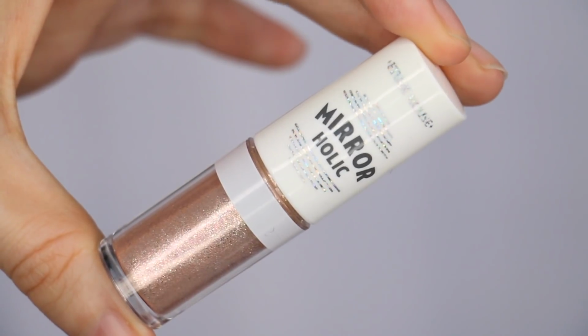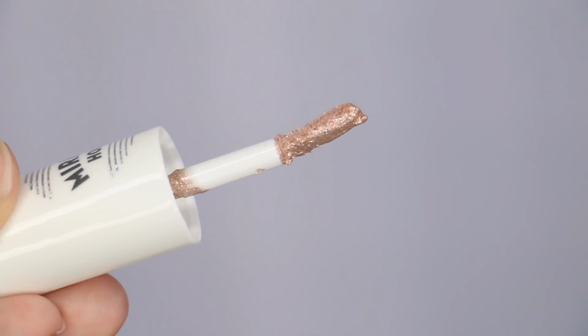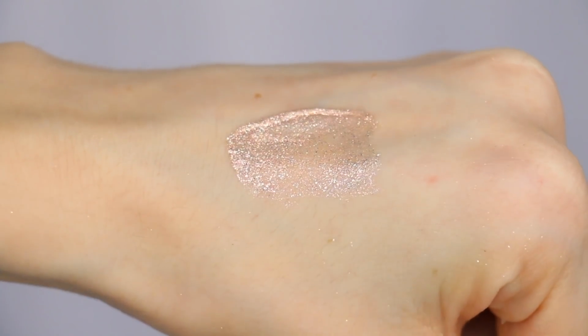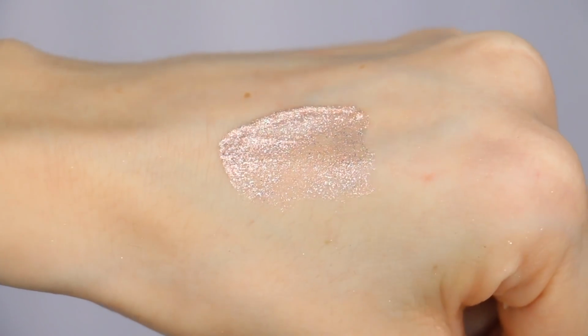I have one by Etude House. This is the Mirror Holic Liquid Eye in Pink Ornament. It's a sheer nudie pink, but it has a holographic glitter, and the close-up just doesn't do it justice. It's very pretty. Often, Western products, whenever they include glitter, they're very bam in your face, which looks great, but it's not necessarily wearable on a daily basis for me.